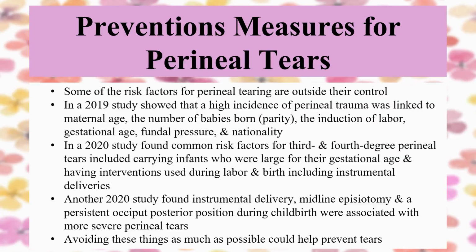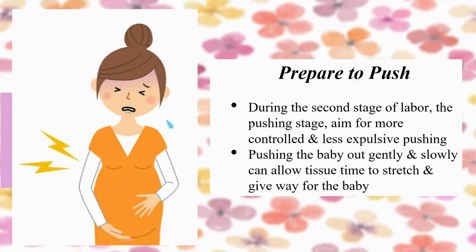But I would say, like in the out-of-hospital setting, when there's water births and there's instinctual pushing and there's minimal manipulation by the provider's hand, the tear rate is significantly less in a midwife-led birth experience and an out-of-hospital birth experience compared to the traditional hospital management style.